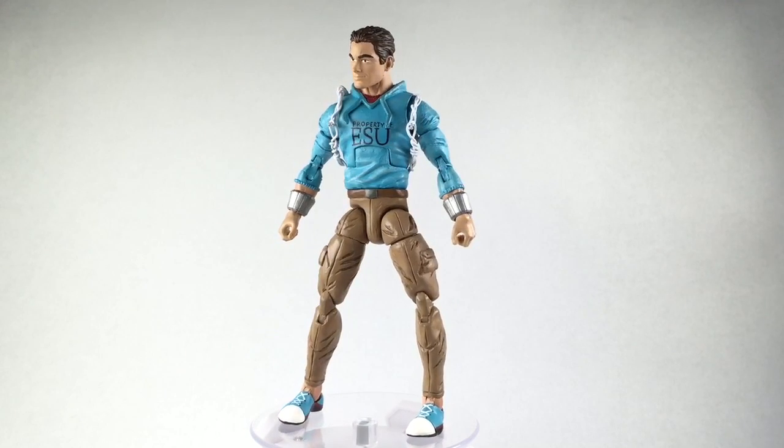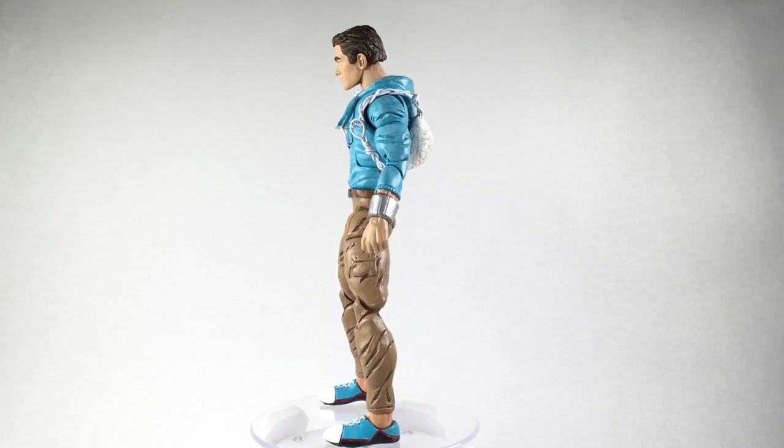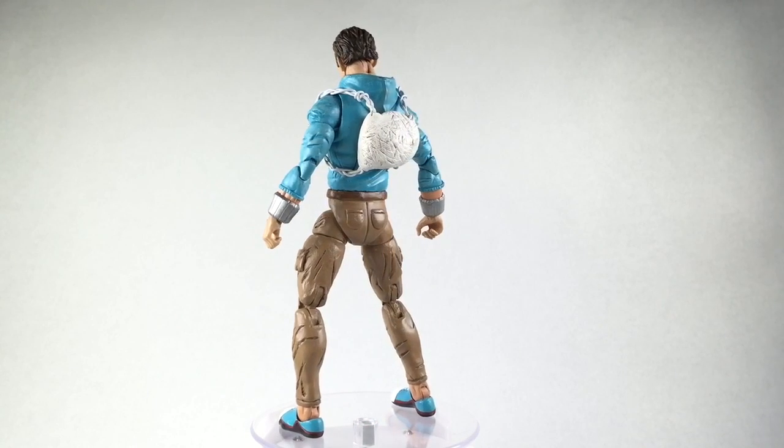And finally, we got Peter Parker dressed in plain clothes. I think it's a school outfit. Property of ESU. So it was inspired from the Ultimate Spider-Man game, I think, or Ultimate Spider-Man app.